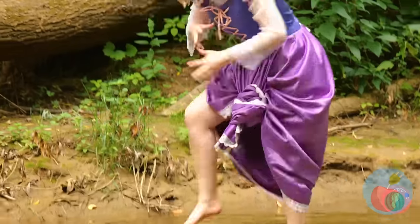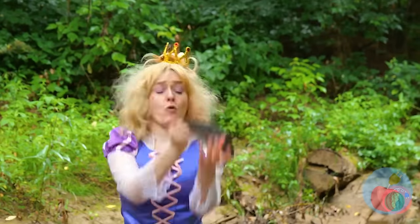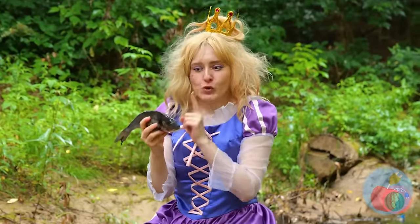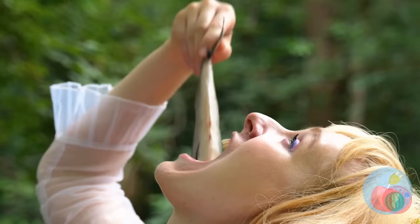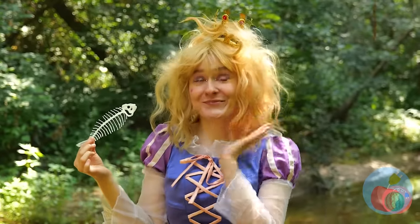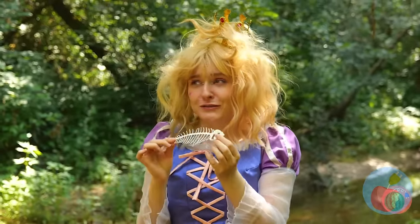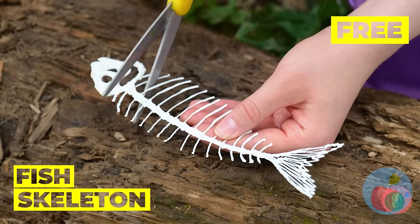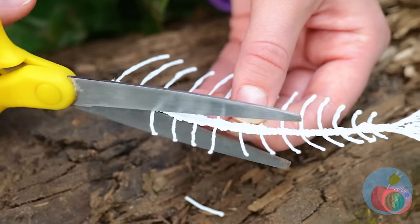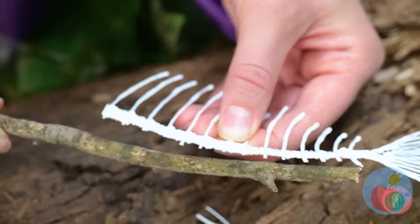Well, storybook princesses gotta eat. Oh, you already caught one. Well, can't get any fresher than that. You know, I'd keep those bones handy. Just make some cuts on the side, and attach a stick to the side.